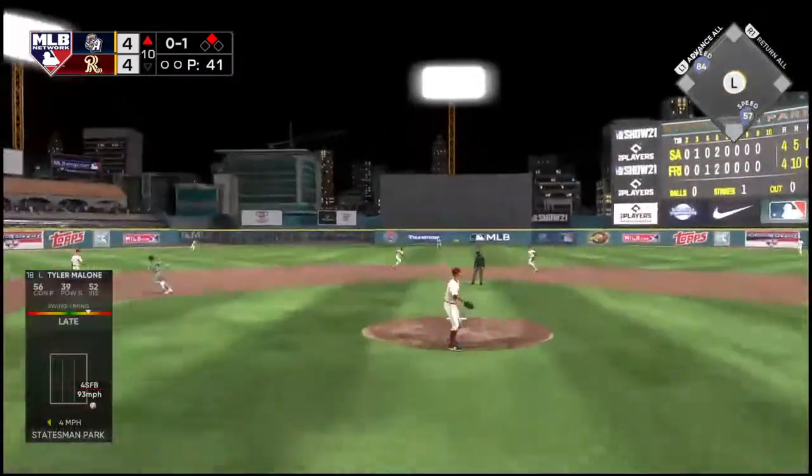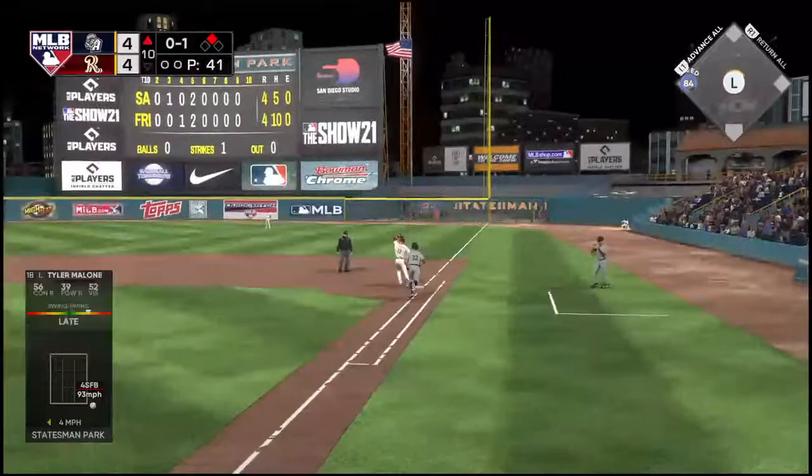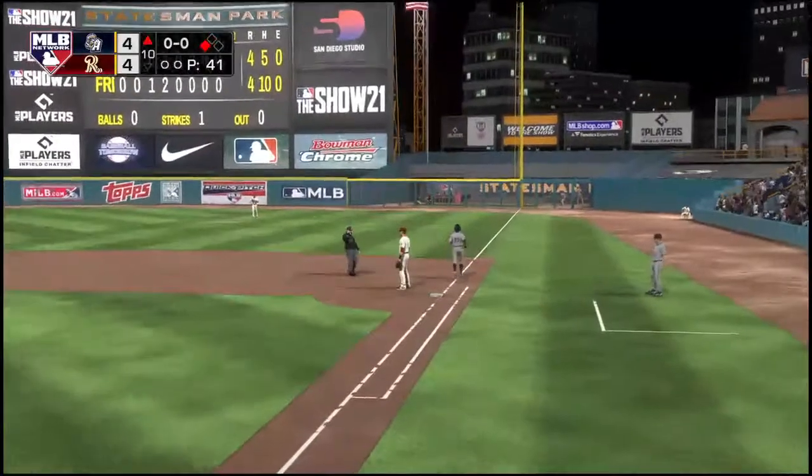Ground ball sent back up the middle. Throw to first gets him. 1 out here to lead off the 10th.